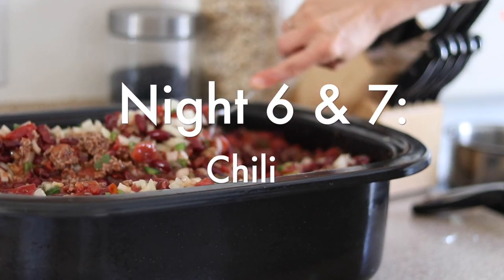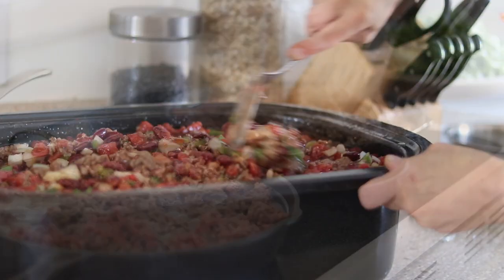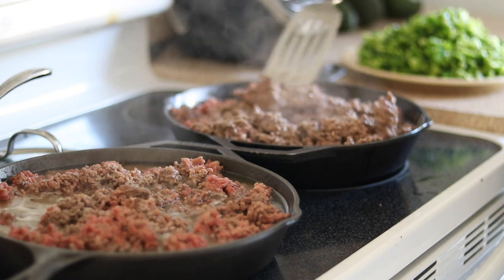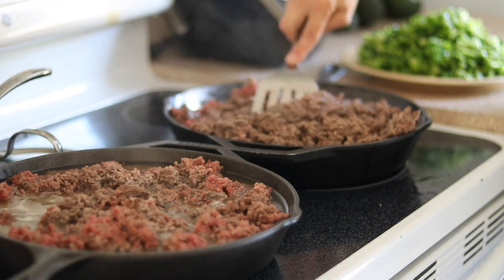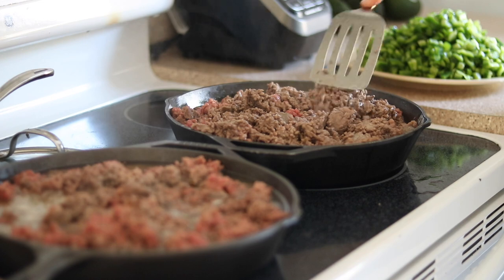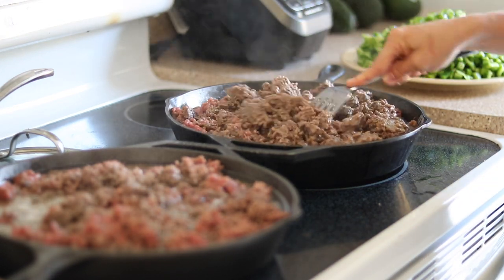Okay, so on night 6 and 7, and basically the rest of our lives, we are having a chili. No, for real, we host a hayride every single year, and I am making chili for the hayride, and we have a ton of people coming. So I am making a whole entire roaster of chili, but it will be plenty for us to have for dinner tonight, and then tomorrow is the hayride.